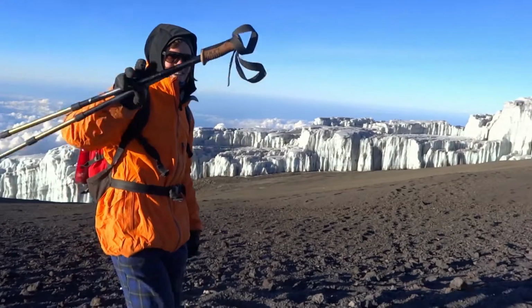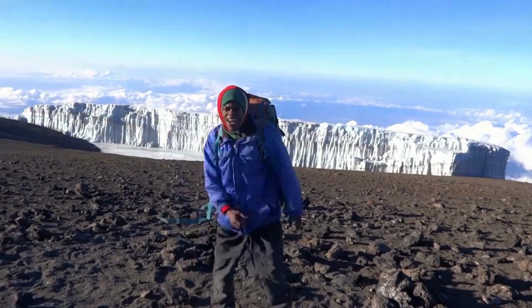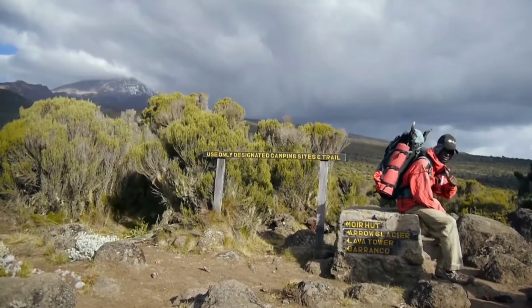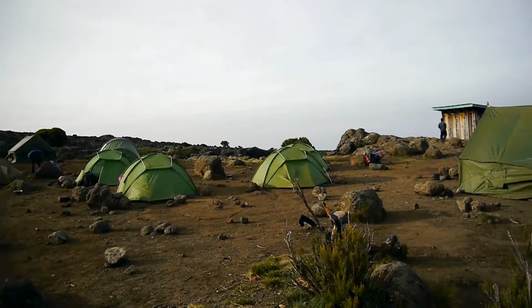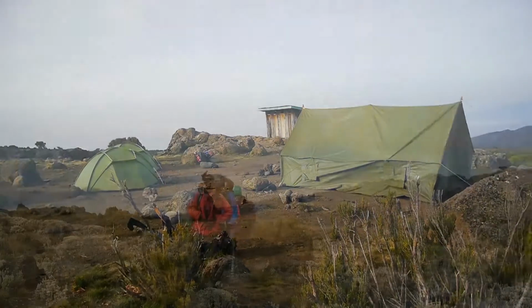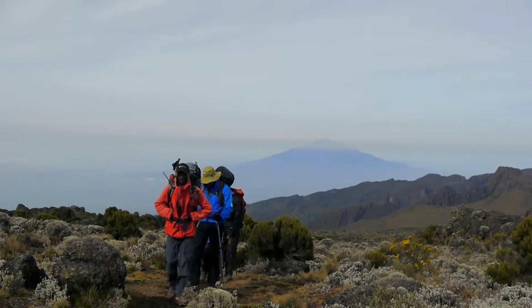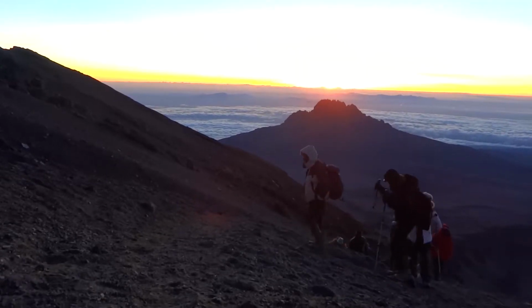Spare batteries are always a good idea to get that final epic picture of you standing on the roof of Africa. And that's it. All other equipment needed for the climb is supplied by us. You should now be well prepared for a safe and incredible journey with us, up to the roof of Africa.